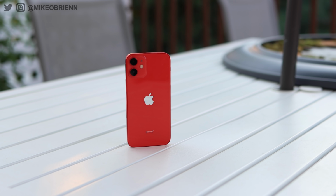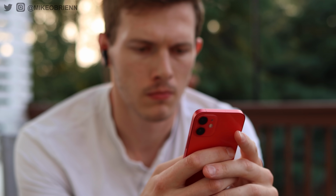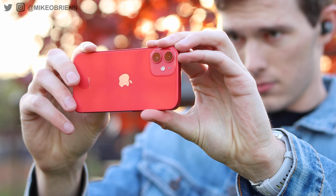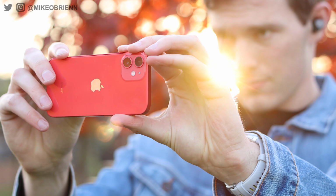Like I said, most of this video is going to be a little bit more focused on my experience with the 12 mini, being such a drastically different phone from just about every other flagship out there. Not only the smaller shape and size of it, but also the overall design with the sharp edges and of course the notch on the top, as opposed to the standard fingerprint sensor. So let's start talking about some of the positives I had while using this phone for the past year.